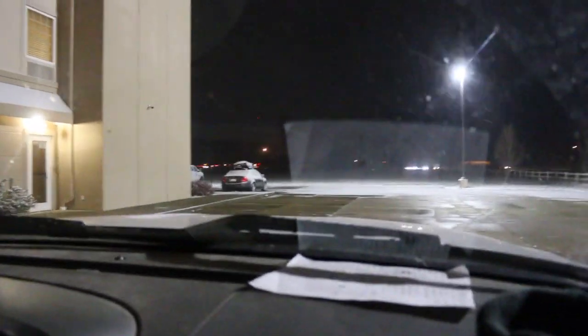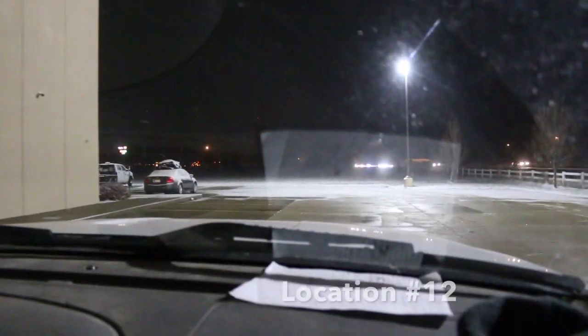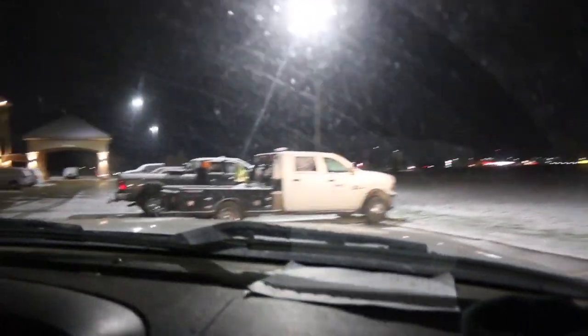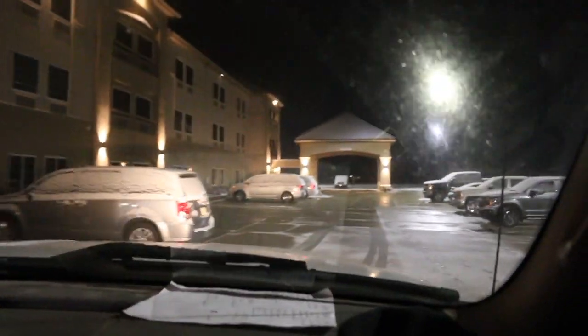Good times. Alright, so we're at our hotel that we do here. It's the Best Western Plus. I've had this one for a few years now. Super straightforward. It's basically a U. There's a little section in front. There's this long section here. And then a little section in the back that we just came from.